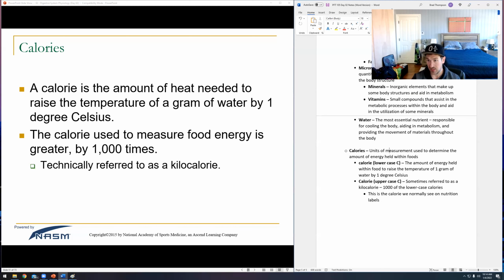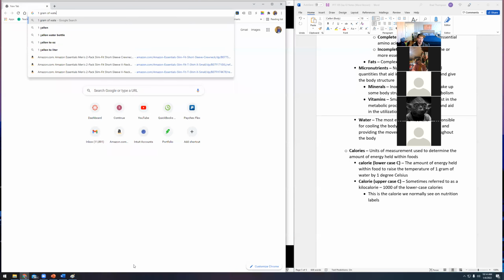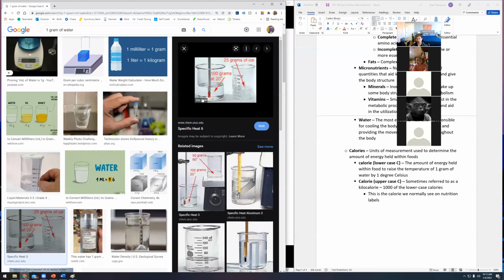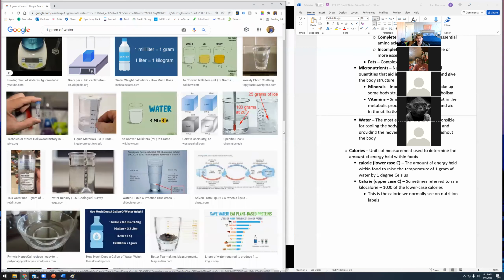1 degree Celsius. Now, a gram is really small. Here's how small a gram is. It is itty bitty. Okay, that's 100 grams of water. That's a gram of water. That is tiny, right? So if you were to try to measure that tiny gram going up 1 degree, it's pretty freaking difficult, right? You need a really tiny thermometer, right?